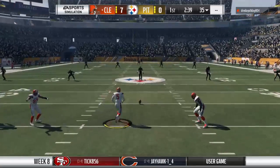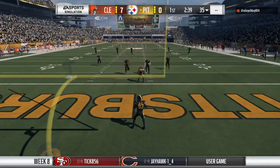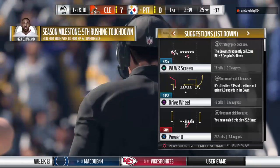Gonzalez now to kick this one away. And this will be a touchback as that sails over the end line.